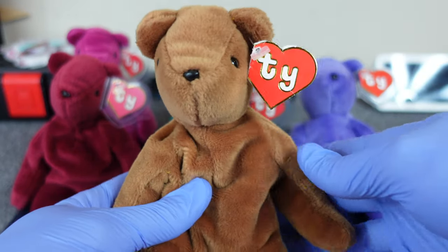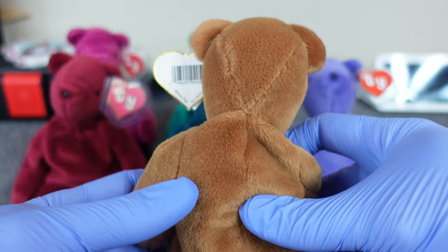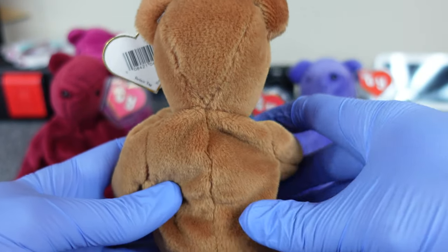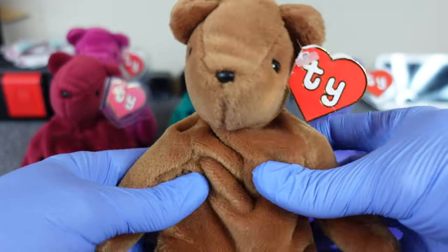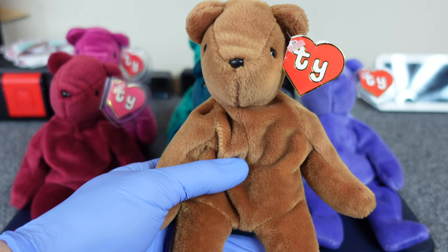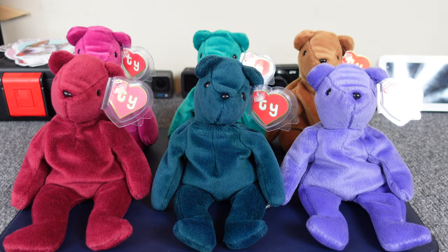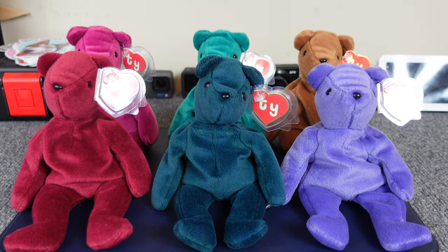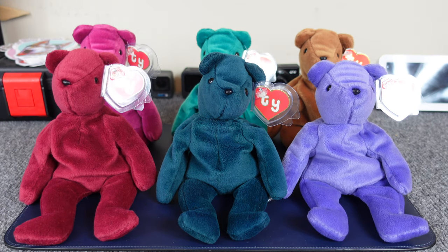However, when it comes to the old face teddy bears, the brown is the rarer one, and I'm not really sure why this is, but for some reason, the old face brown colored teddy is the rarest of the six. So here they all are. This is the six of the old face teddies in the set. They're some of my favorites. Let's go ahead and take a look at a couple of region variations of these old face teddies.